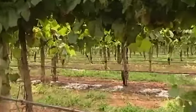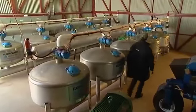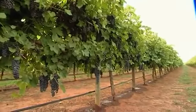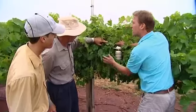Vineyards in the Riverina receive water via a system of channels and pipes through a network that's fed from the Snowy Mountain scheme. State-of-the-art drip irrigation and water recycling systems are increasingly being used to optimise quality and maximise water use efficiency, ensuring the sustainability of this precious natural resource.